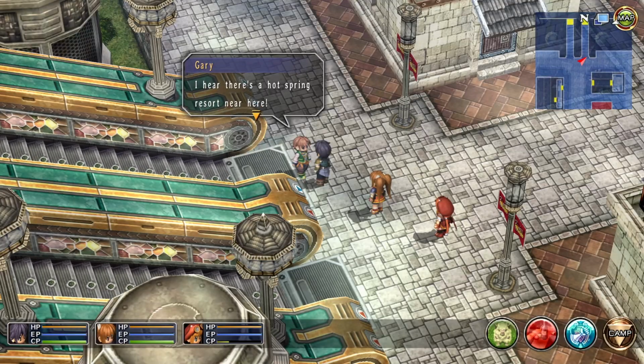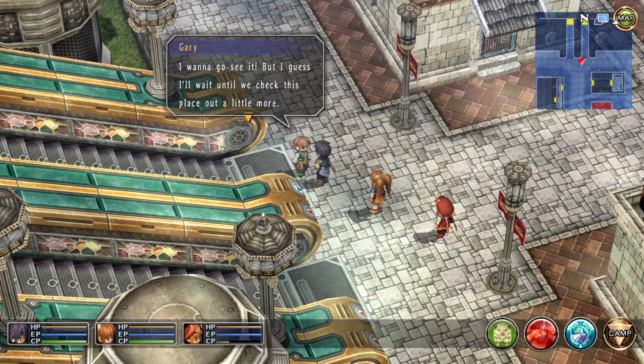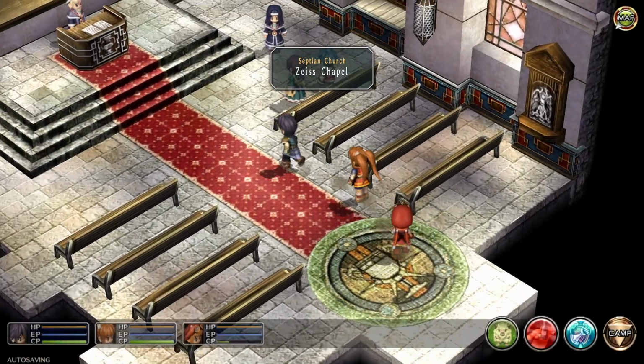Alrighty. I hear there's a hot spring resort near here. I want to go see it, but I guess I'll wait until we check this place out a little more.